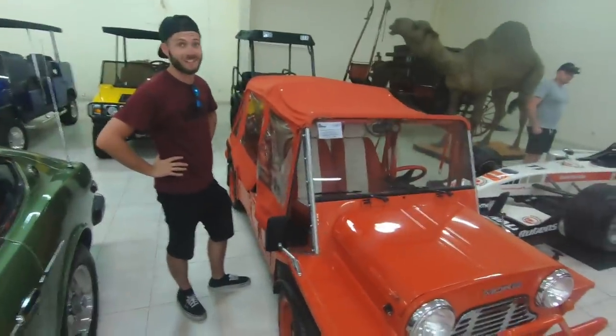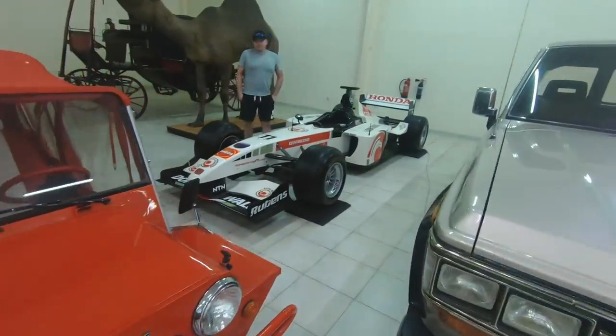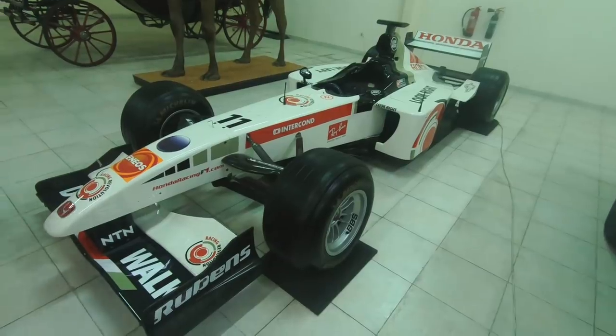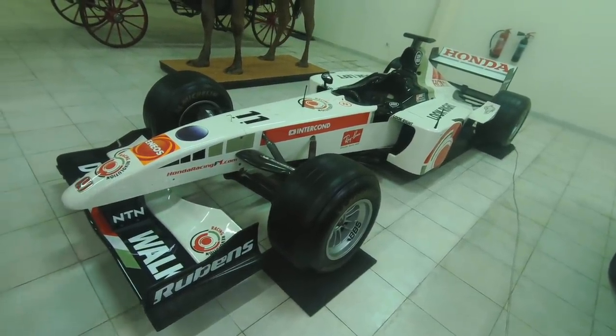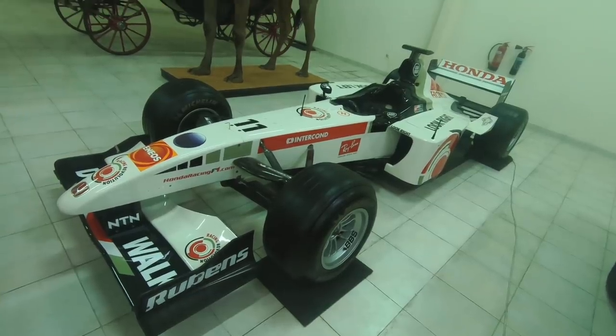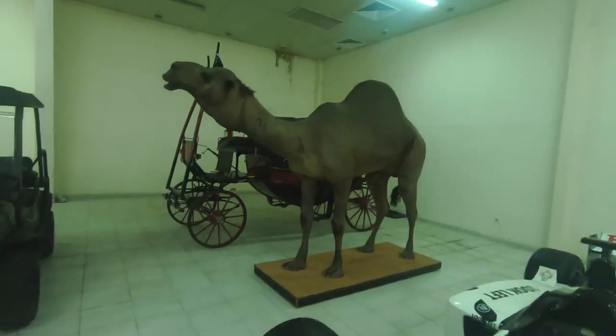I call it fun. That's Mike, moke. Mike, moke. And right beside it, Formula One car. Of course, Jenson Button's Formula One car from the Lucky Strike team, if I'm not mistaken. This one has no engine in it, it's just the body shell, but it is an original car. And right beside that, we have a camel, which I don't think I've ever said in my entire life.